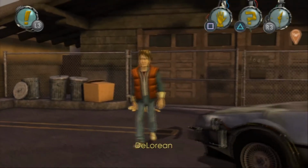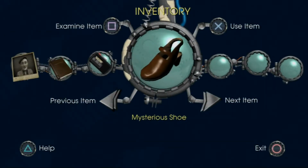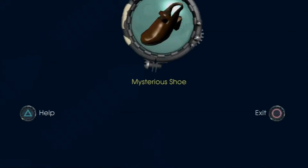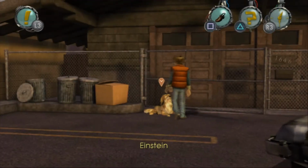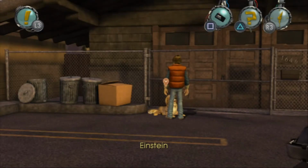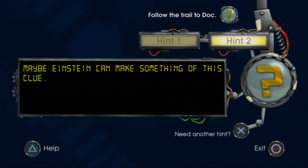All right, so I did that. Take the shoe to him. Is there a way you can activate the shoe or something? Use. Oh, let's use it. That didn't work. Hit X to use. Hit square. Oh, yeah, the square takes you to the inventory. So, all right, well, I'll just go to the hints. Maybe Einstein can make something of this clue.